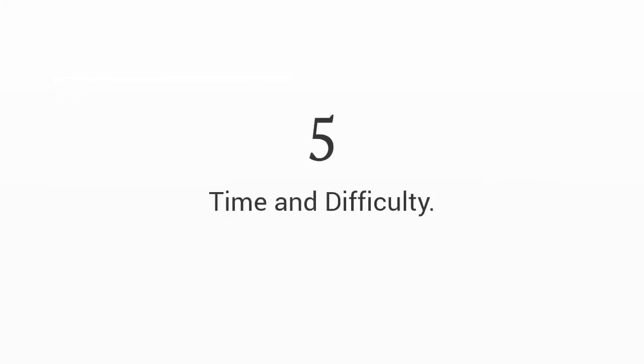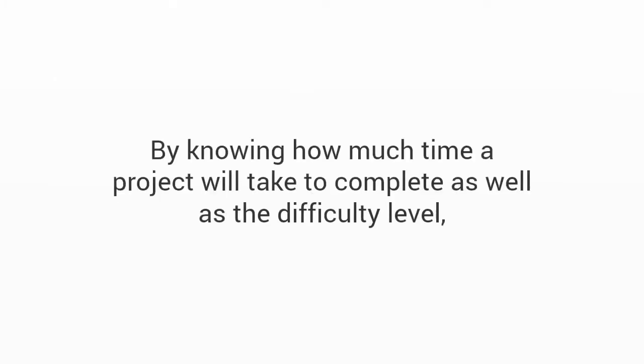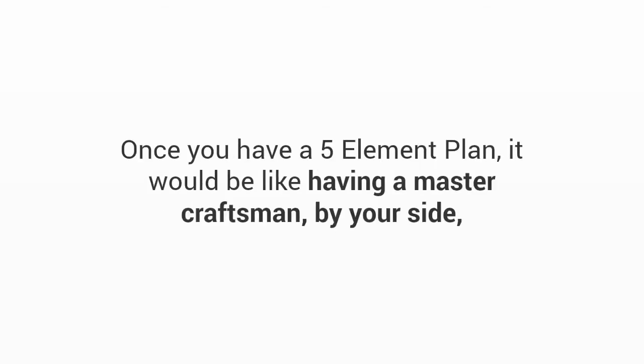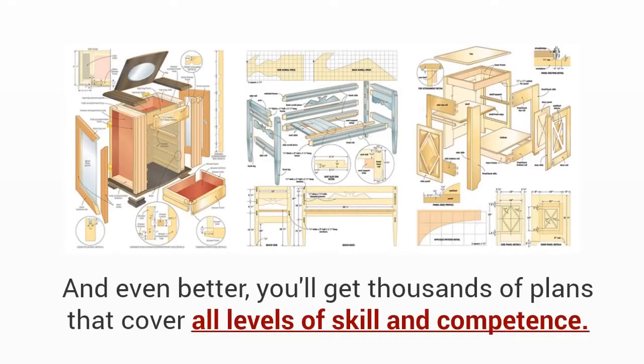Time and difficulty. By knowing how much time a project will take to complete, as well as the difficulty level, you can evaluate if the project is suited to your needs and skill. Once you have a 5-element plan, it would be like having a master craftsman by your side, guiding you through the entire project. And even better, you'll get thousands of plans that cover all levels of skill and competence.